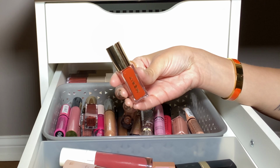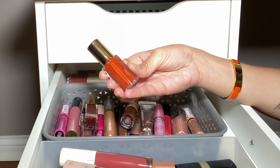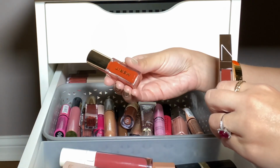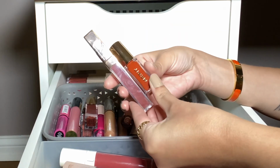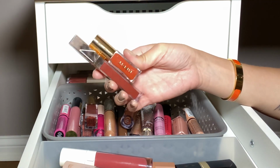Ooh, that's fun. Okay, I'm kind of tempted to pick two glosses because I have a lot of options. So I think I want to go with the Merit Oil and the NARS Gloss in Aragon. I just feel like these are really nice summery colors.